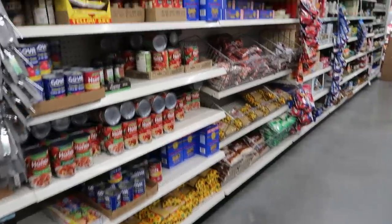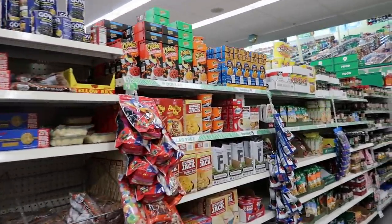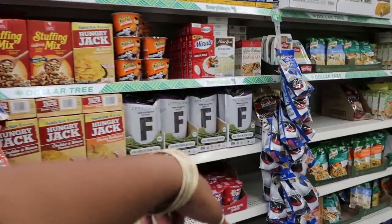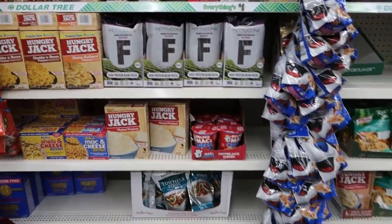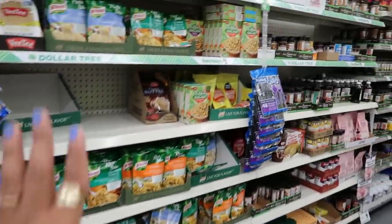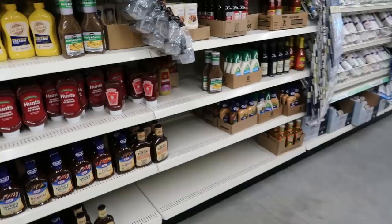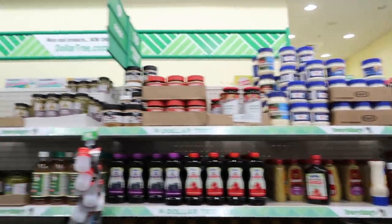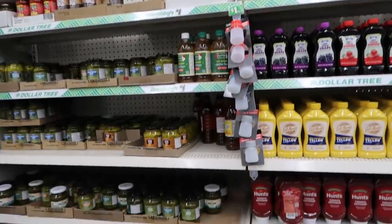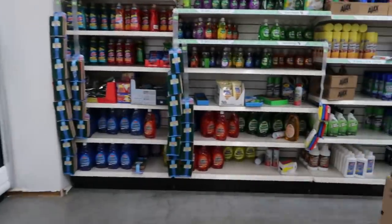Okay, you guys, I'm just walking down the food aisle trying to see if there's anything I need to show you guys. They do have the fettuccine here as well. But that's all I'm seeing as far as like new foods. And behind me, just the same stuff. Alright, let's see. It's around this last row.